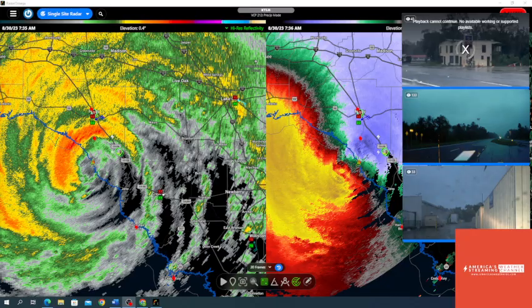So let's flip over towards the radar here. On your left, you see the radar imagery. On your right, you see the velocity. And then on the far right, you do see some videos there. We actually do have a few storm spotters who are out there and are able to send back some video that we can see there. And all of this is right around the Perry area in Florida, close to the center of Idalia.